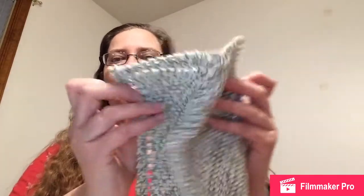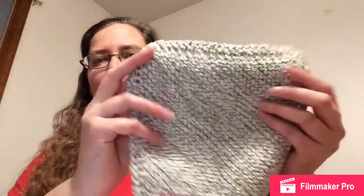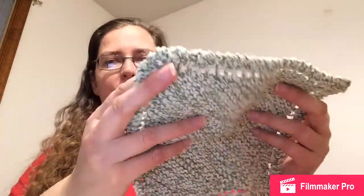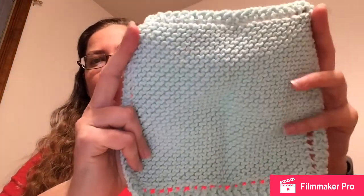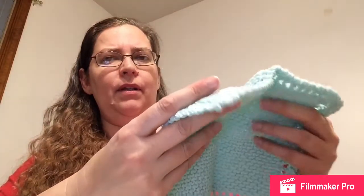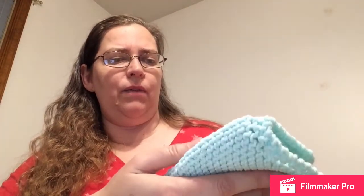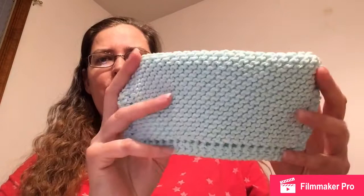And then I also have this one. And I cannot, for the life of me, find the tag to tell me what colorway this is. I love it though. It's just like a marled sage and white. And just love that one. And then this one is called Sea Glass, I believe. And it's just like a really pretty, not a robin's egg blue, but maybe it leans more towards like a minty green. But it's really pretty. So I finished those.